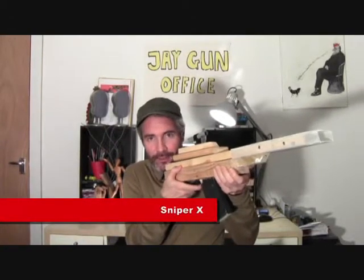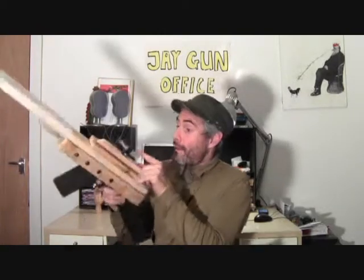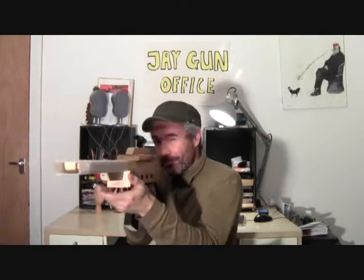Precise kill. This is a great rifle for everyone who wants to become a sniper. It is the precisest shooter on the market. The scope here magnifies your target up to 35 times. It's great for long distance combat. Every shot's a kill. Sniper X. Great for beginners and advanced gun users.